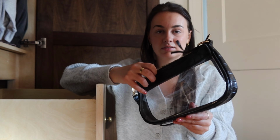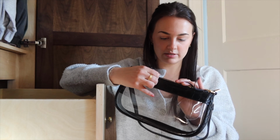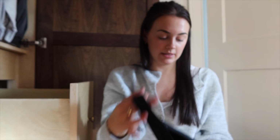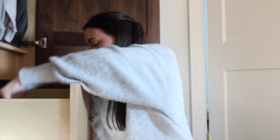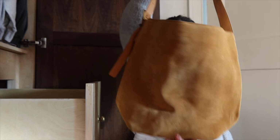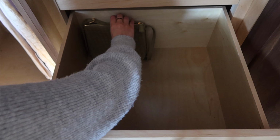Clear bag that's super ugly, but necessary for random events and stuff. I got this. I'm not even gonna tell you why I got this. Kind of crazy of me, but I got it secondhand. This is my Devil Wears Prada bag that I got for really cheap on Poshmark. It's a good little costume idea. I keep tucked up my sleeve. And then I have this big suede tote that I love. This is from TJ Maxx too.